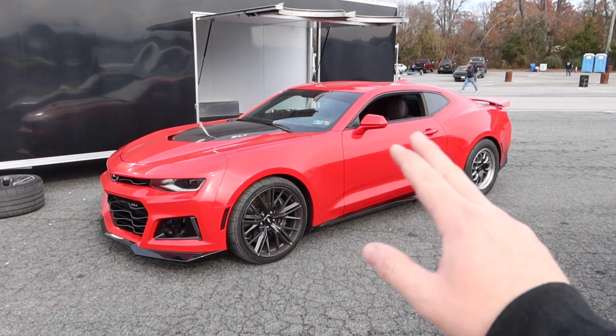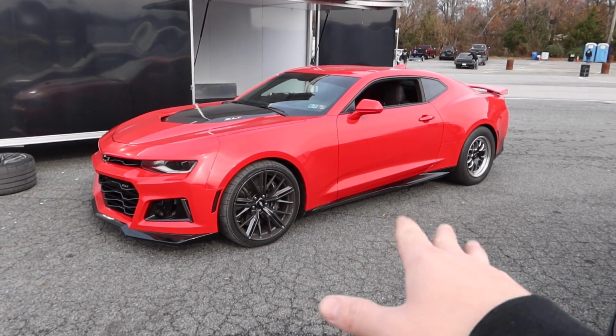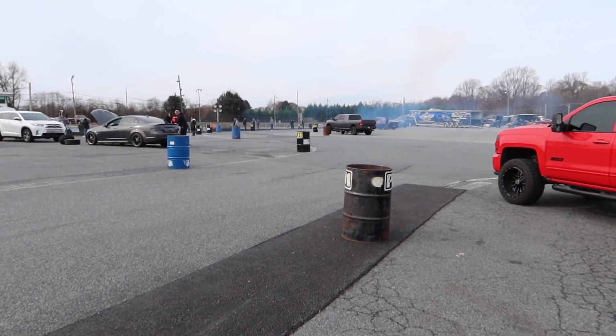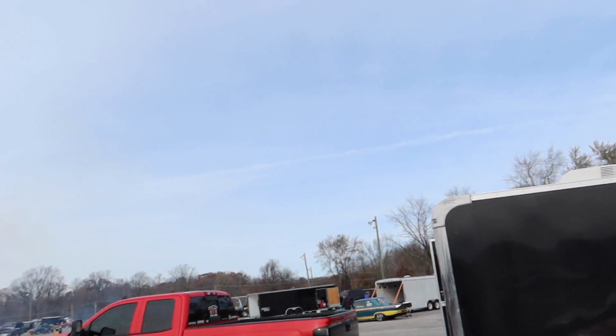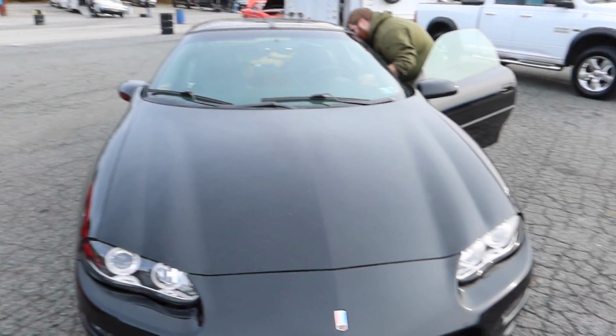So we got the car all ready. Rear tires are on. Car is filled up. Everything's good. Well, the sun is sort of out. It was out when I got here, but it's sort of been hidden by clouds, and I think it's going to be cloudy all day, so we'll see how it goes. Hopefully the track is warm enough.